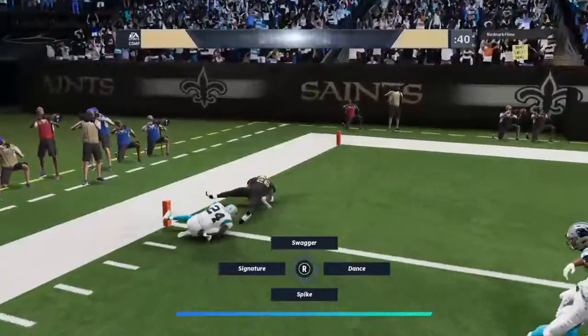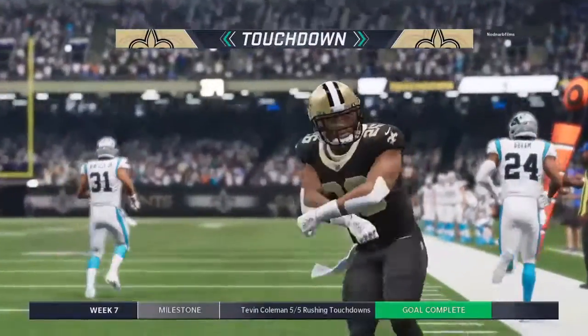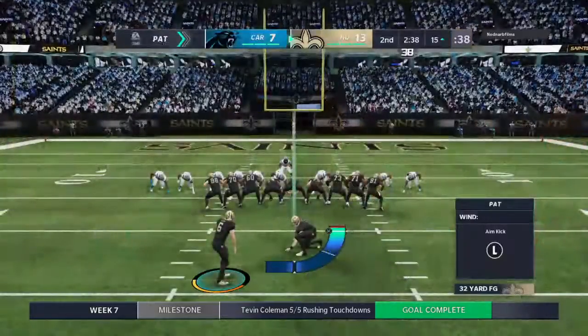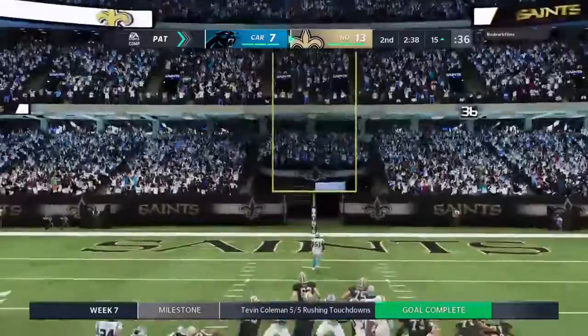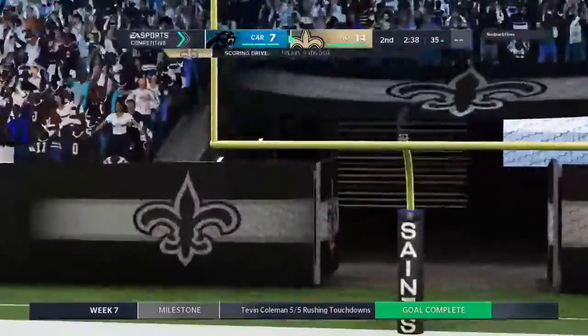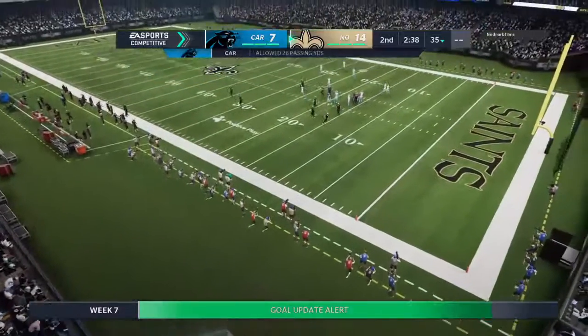And he'll take it into the end zone for the Saints touchdown. Tevin Coleman with his second touchdown of the game and 5th on the year. And the Saints have taken the lead. Gano the extra point, and that makes the score 14-7.